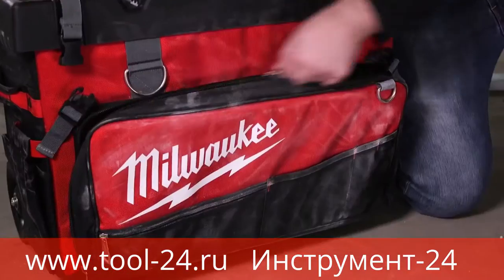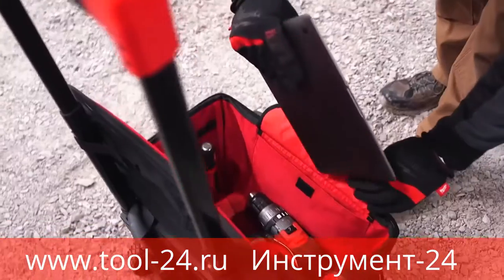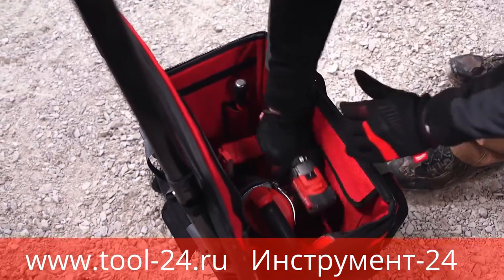Organize your tools and accessories the way you want. We've even added a padded tech pocket for computers and tablets.